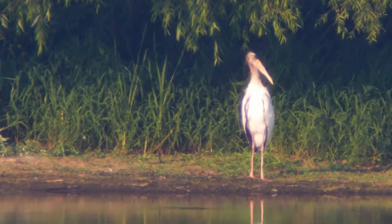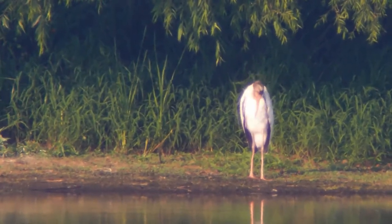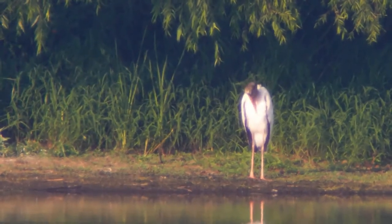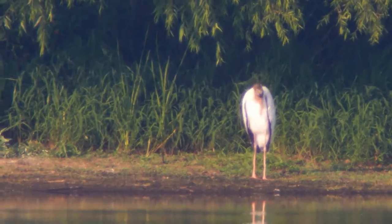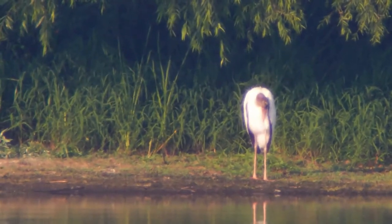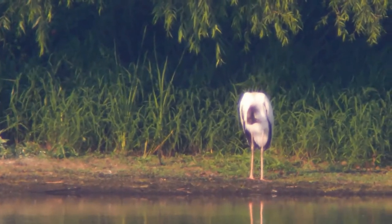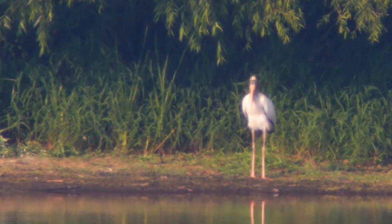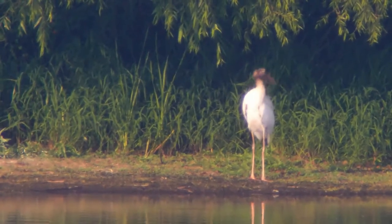So again, I've said it before, but not in this particular video, this wood stork is considered a very rare bird for New York State. And we're here looking over the Knox-Marsellus Marsh in Montezuma, New York. There's a roseate spoonbill here as well. I've seen it already. I'm not sure where it is at this moment.